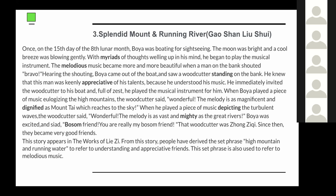And then a piece of music eulogizing the high mountains. Eulogizing the mountain is very similar to depicting, or to praising the mountain. And then the next word, dignified, which also means praised, or very serious, I guess. And depicting means to create a picture, either by saying something or painting something. And mighty simply means great here.